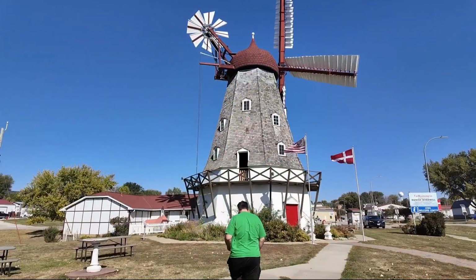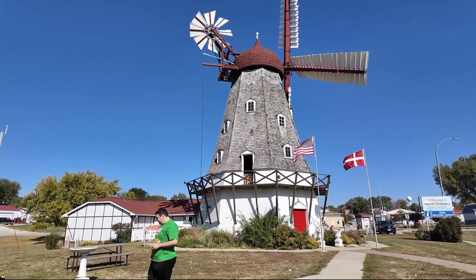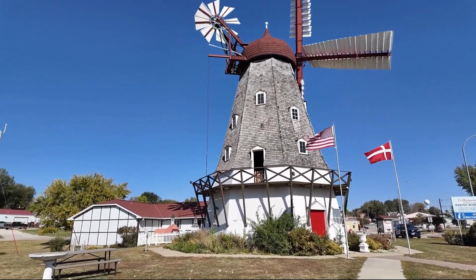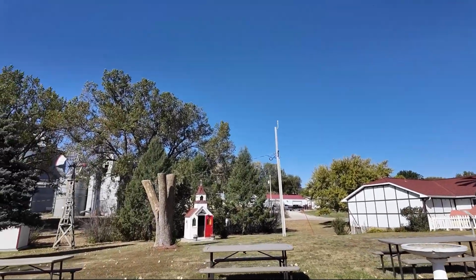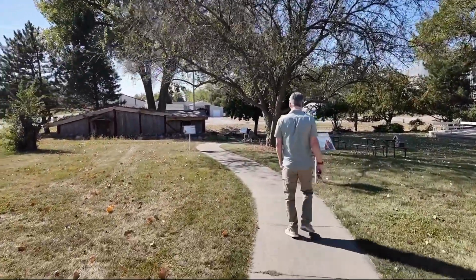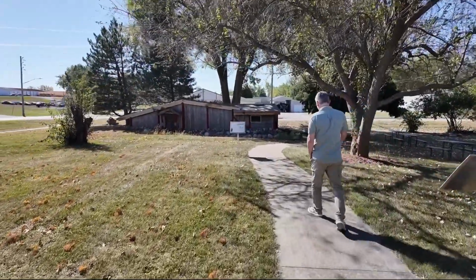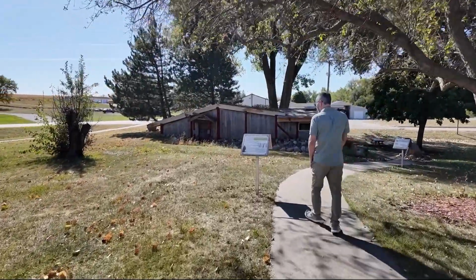I think the windmill stopped. It was moving ever so slightly, but oh yeah, I still see it moving just a tiny bit. We'll just walk over here to this little church, or well, I guess we'll walk down and see the Viking house down here. I'm pretty sure you can't go in. Wouldn't go in there if I were you. Yeah, there might be Vikings in there. What?